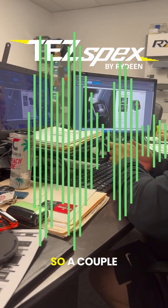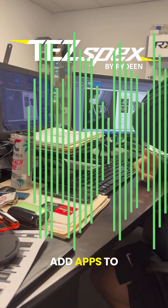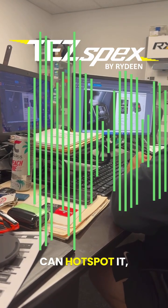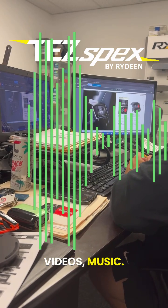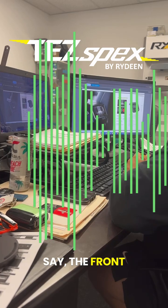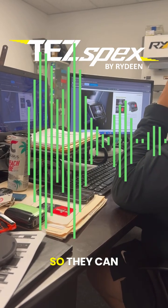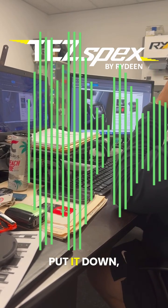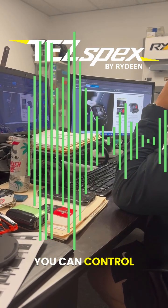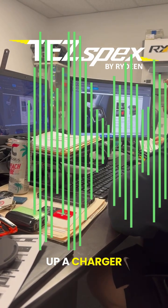A couple different things that are cool about this, like I mentioned, is that you can actually add apps to this thing. So it is like a little Android unit. You can do your YouTube, you can hotspot it, you can watch videos, music, and on top of that, if you want to control, say, the front display as far as music goes, you can do that on this unit as well. So they can skip tracks, put the volume up, put it down, pause it, mute it. All that information you can control from the rear seat, so it's pretty cool. Also has a plug right there to hook up a charger for your phone.